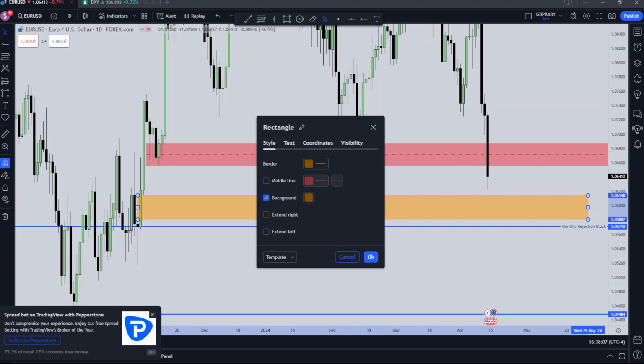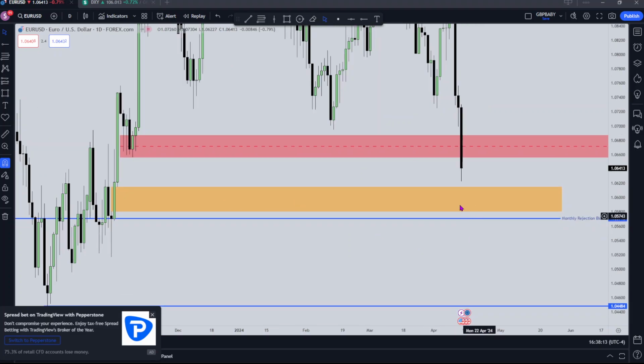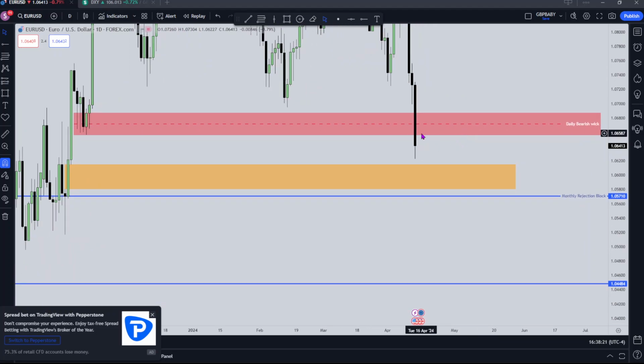So let's get that sorted. Like so. So price may simply fill this, not even reach the monthly rejection block, and then we'll see some kind of potential turnaround or retracement. But like I said, we really just have to wait, let Monday trade, and hopefully then we can have a better idea of where price is likely to draw to.